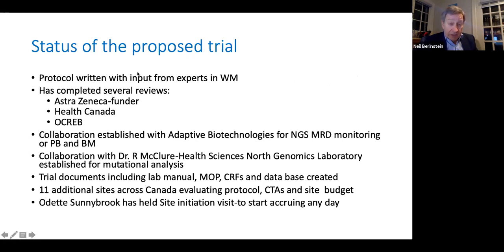So this is one of the last slides I have here. This is where we are with this trial. So the protocol, as I mentioned, has been written. We've had experts, the Dana-Farber group, Dr. Castillo and Trion, who've helped us with some of the design aspects of this. We've had several different reviews now.